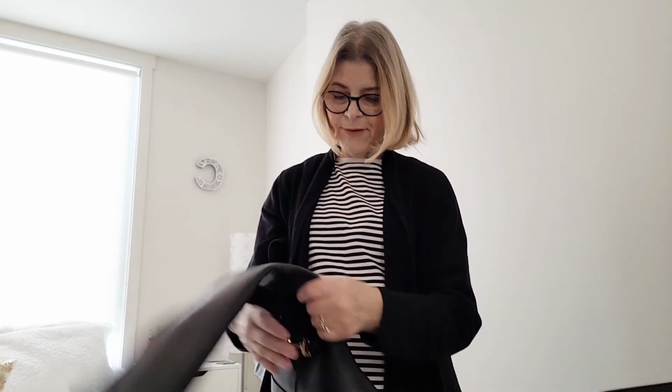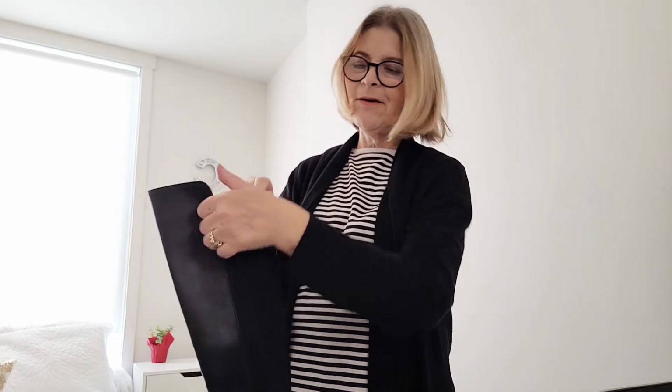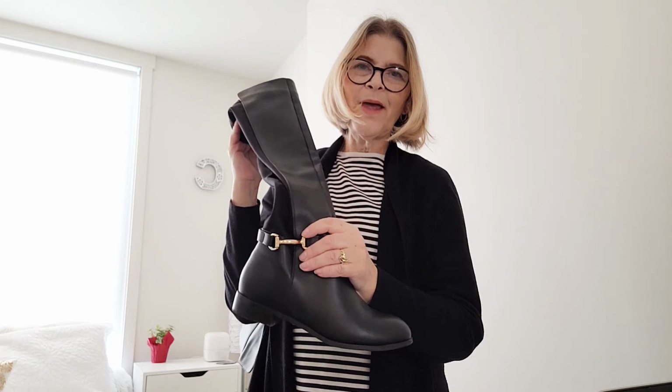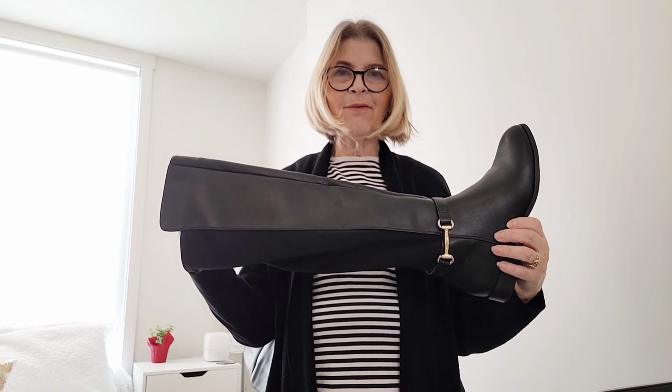They're very comfortable. Got a very small heel, you can see there. I love this horse bit detail here. They've got stretchy elastic here, so if your calf is a bit wider, it will accommodate for that. I bought these at the Bay, which is a Canadian department store, and I'll put a link down below. But don't be afraid of over the knee. I think they're great, and I think that's a really cool look that's really in style right now.